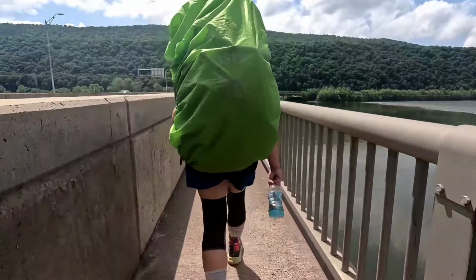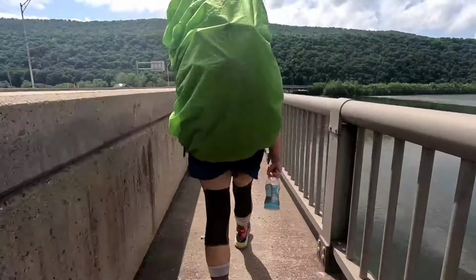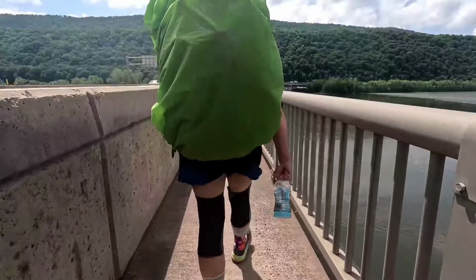Was in the tent last night thinking it don't rain in sunny southern Pennsylvania. Man, it pours. Yeah. You said that out loud.